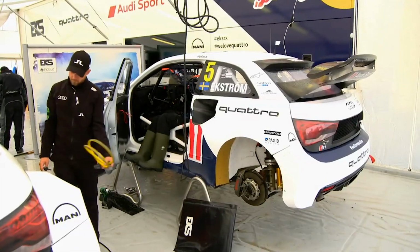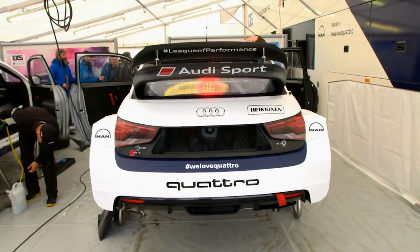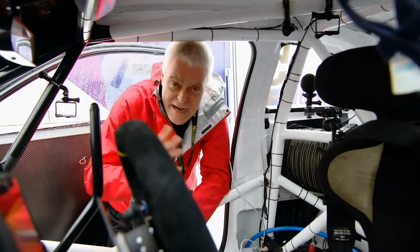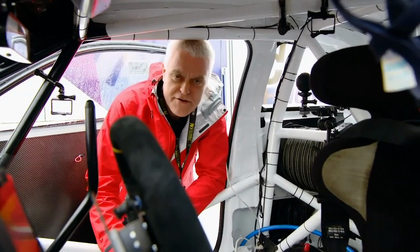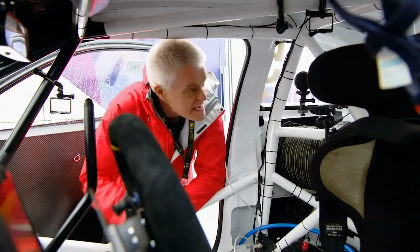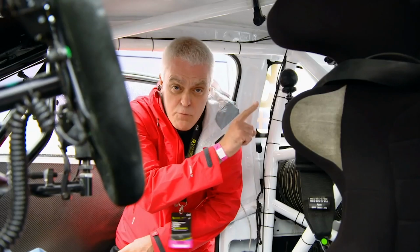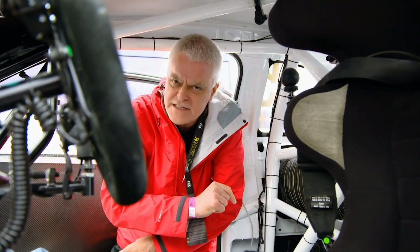Next, with 20 minutes until the cars were off, I installed my final camera at EKS Racing. This is the Audi of championship leader and Swedish local hero Mattias Ekström. He's got the 360 Fly. It's the most expensive, has only one lens, and the lowest resolution. Let's see how we get on.